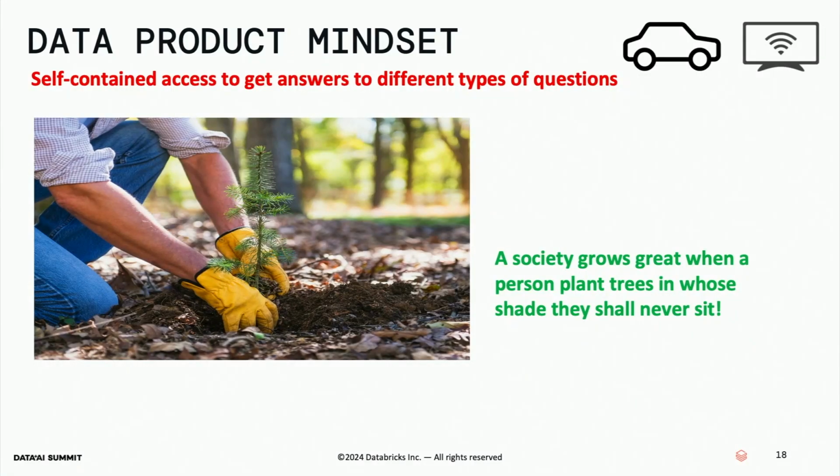Now, last one, I want to look at a little bit about data product mindset. When you think about data product mindset, it's like a car or a TV or a phone. It should just work. There should be no need for someone using the data to recalibrate or reorganize the data. Data should just be able to be used by end users across the organization. That is the mindset that I feel is very critical for us.